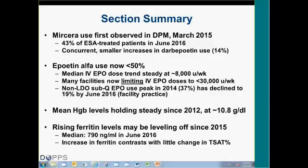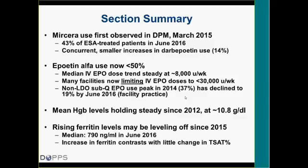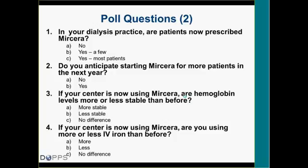So to move on to the poll questions, thank you for responding. The first question: in your dialysis practice, are patients now prescribed Mircera? Looks like about 80 to 85% of patient responses were no. So a few patients are prescribed Mircera for some of you. Do you anticipate starting Mircera for more patients in the next year? That looks to be about 75% saying no, and a quarter saying yes.